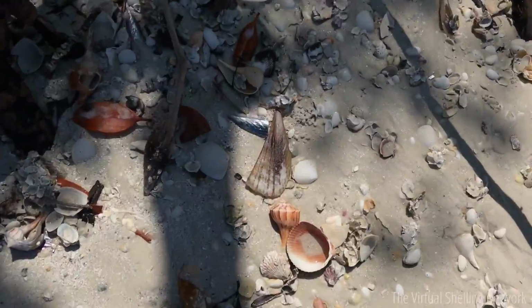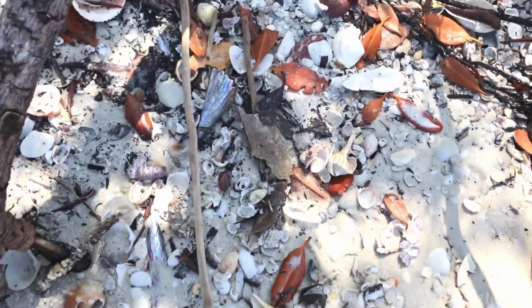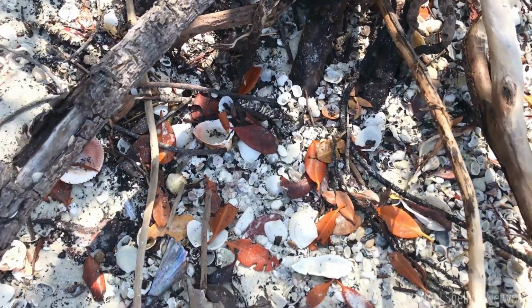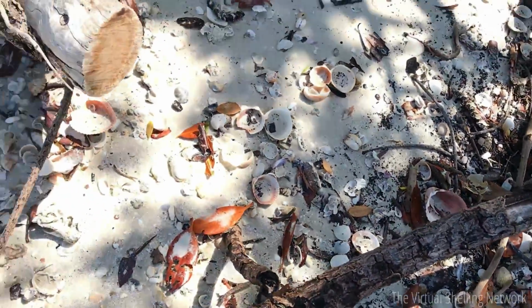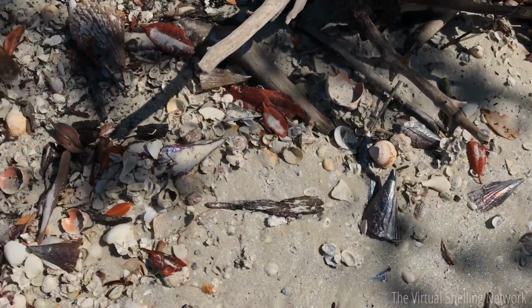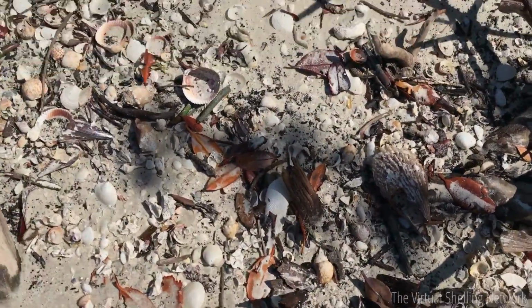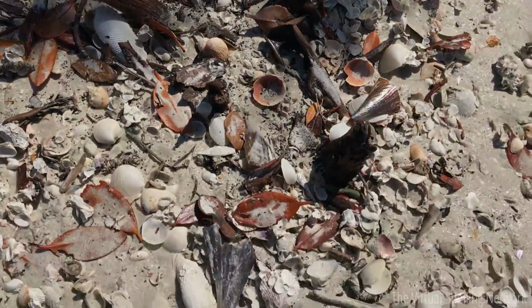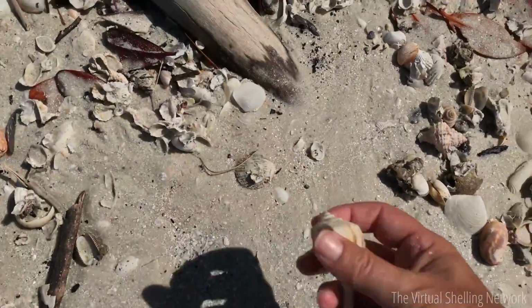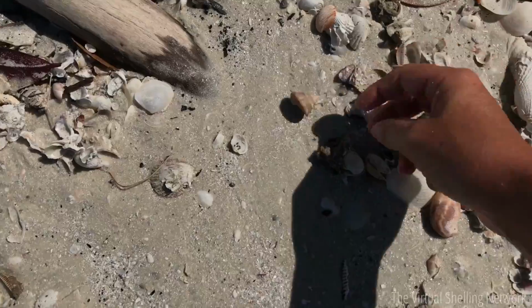Let's try to see what gets caught up here. Because you guys clearly saw that Scotch bonnet was up there in the mangrove. So stuff gets caught up here, and you just have to look and see. And you have to keep your eyes open, because sometimes stuff is buried too. Oh, look at this top. This top's really pretty.